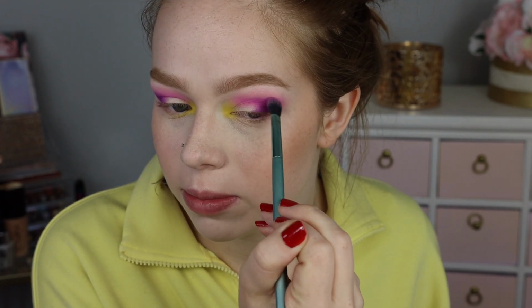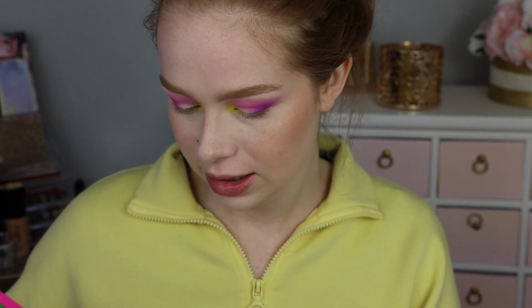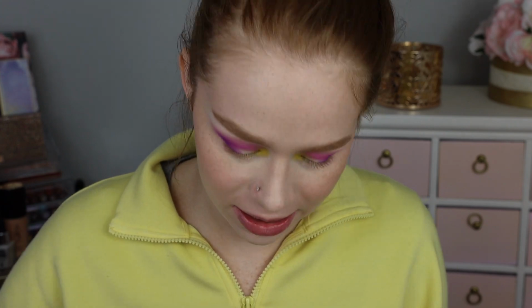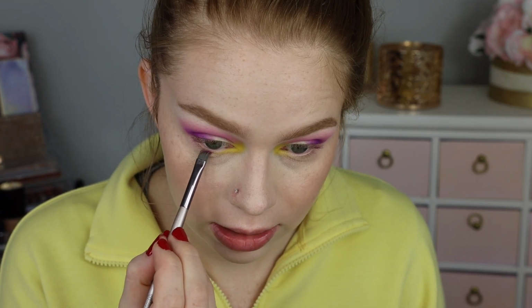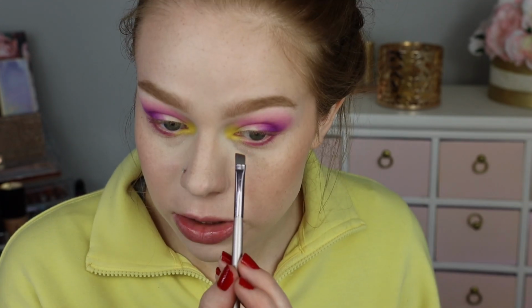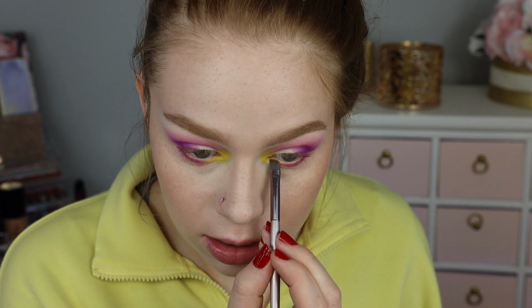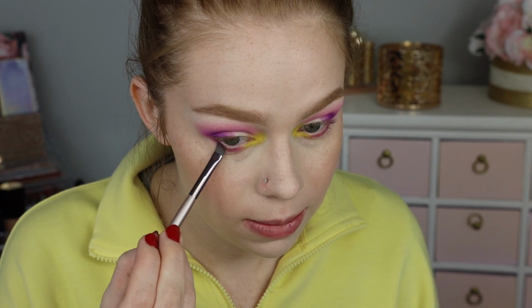Just going back over that with my previous brush, making sure it's nice and soft. I totally accidentally dropped my brush in this shade, so it looks funny, but I'm gonna take Peacock now, and I'm gonna pop that along the rest of the lower lash line, starting where the yellow ends. I'm actually gonna go in with a bit more of the yellow just to brighten it up a little bit. I'm also taking a touch of Honeyberry, the deepest purple we went in with, and popping that along the lower lash line too.